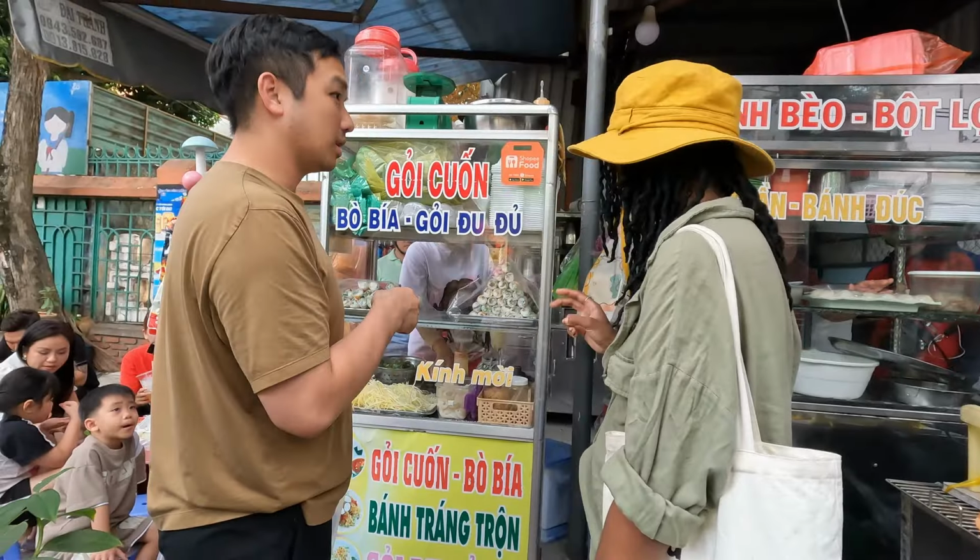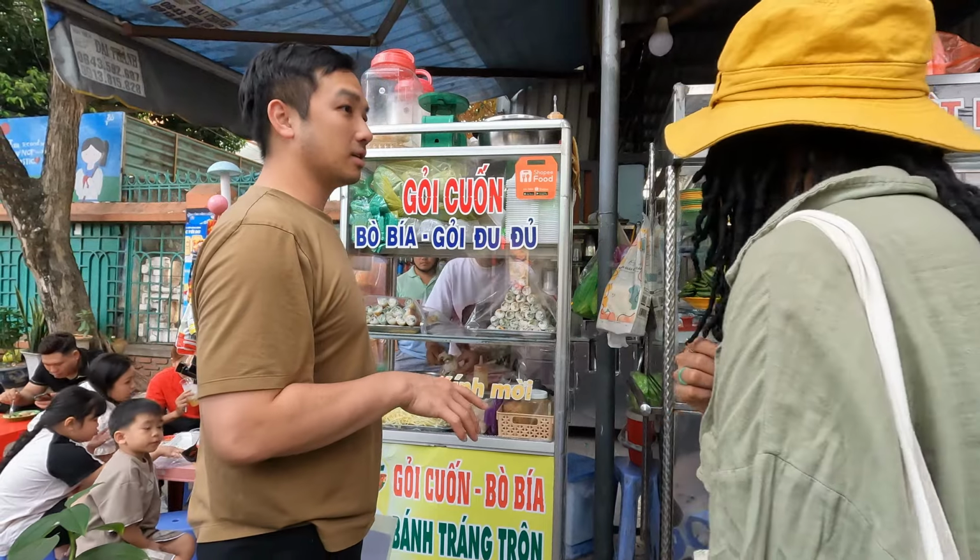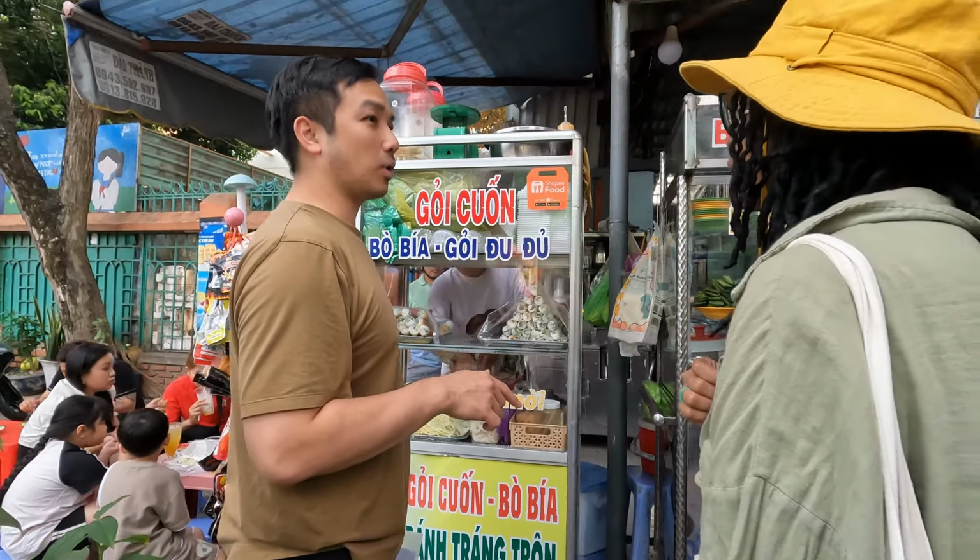If you just go to like a random street vendor on the street, you can probably maybe even get something for a little bit cheaper, between 15,000 to 20,000 dong. So depending on how much you eat, you could probably feed yourself for like 75 cents. That's gotta be one of my favorite things so far about staying here in Vietnam.